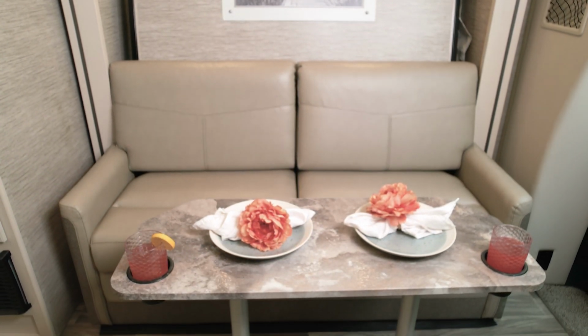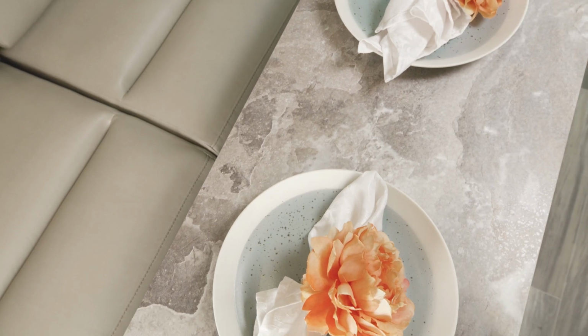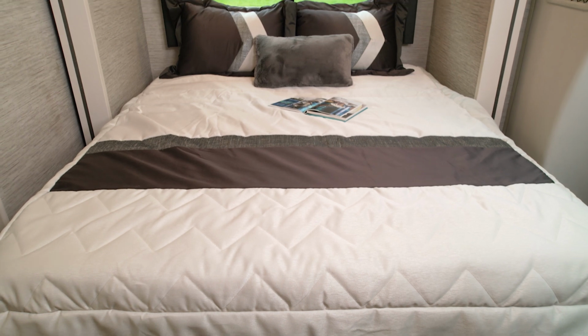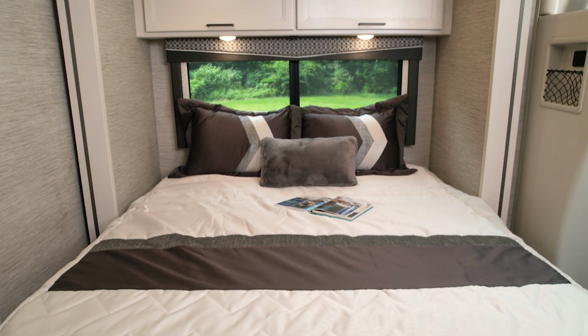This is also a great place to work or to entertain. There's this pedestal table that easily stows away. We'll show you where in just a second. It's really quick to set up and take down when you need to. And you're going to want to store it once you set up this Murphy bed. Once you're here, you're comfortable. You want to sleep, right?